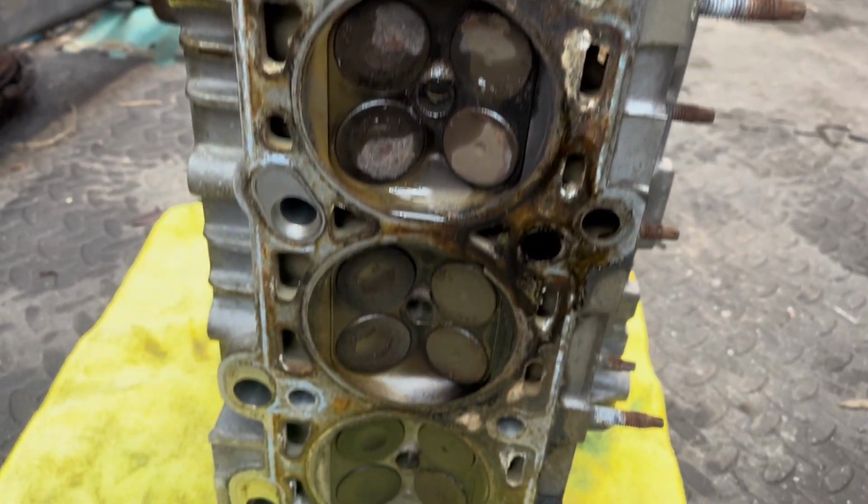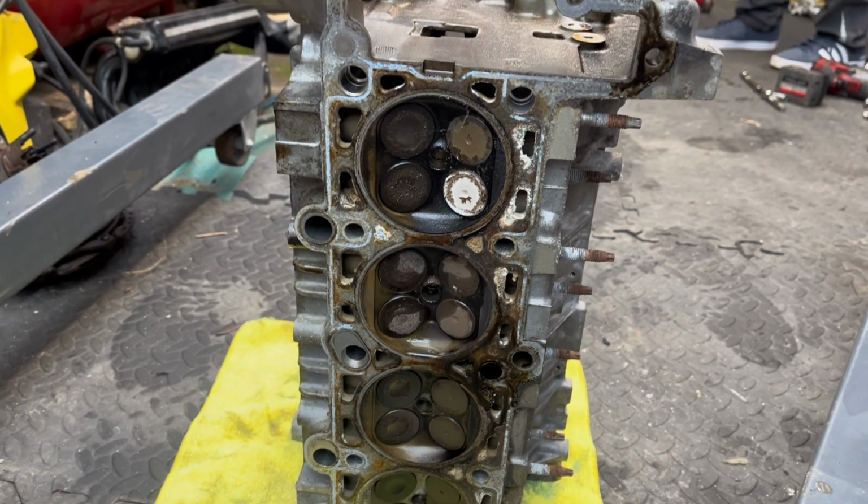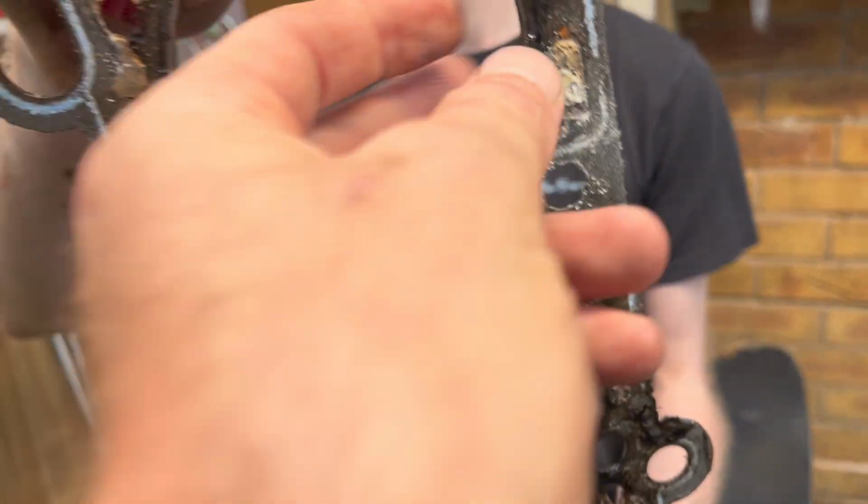This will go off to the machine shop now, get pressure tested and skimmed.